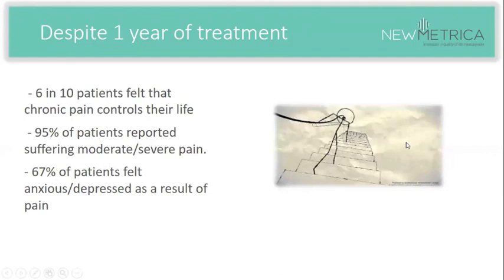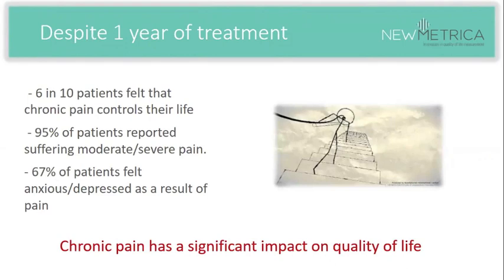But the sad thing about all this is after a year of treatment, 6 in 10 patients felt that the chronic pain controlled their life. And 95% of them, despite having been treated for a year, still were suffering moderate to severe pain. It caused depression in 67% of these people. So it's very clear that chronic pain has a significant impact on the quality of life.